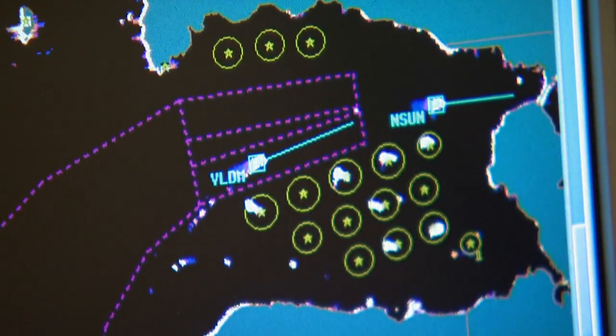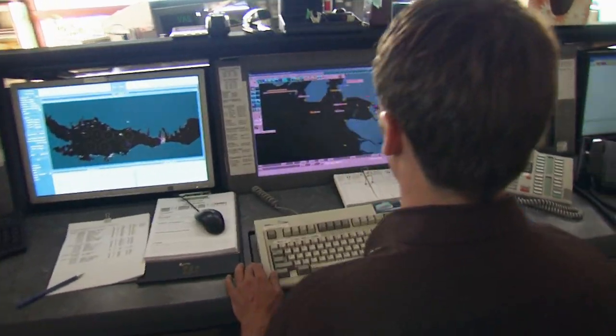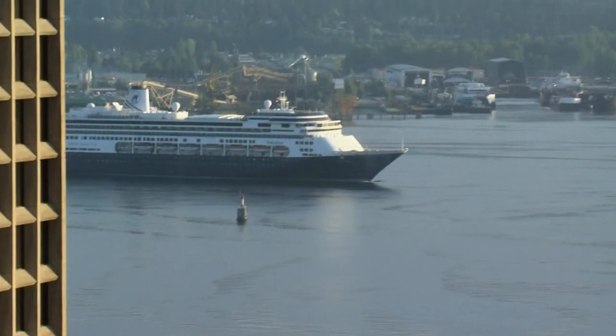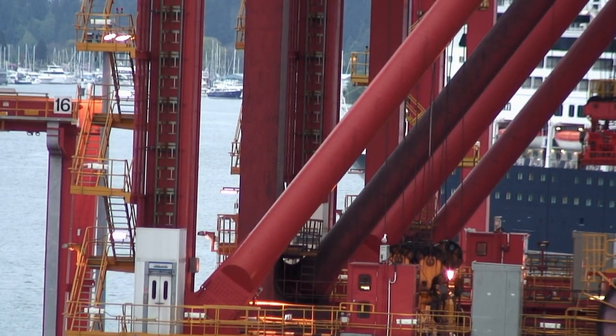Traffic to Volendam, 2 miles west. Back downtown, the maritime controllers are guiding a fully loaded cruise ship into port. There's no reporting ship. They are sending her to a parking spot right next door to the container terminal. Volendam will end up on the west side of Canada Place.